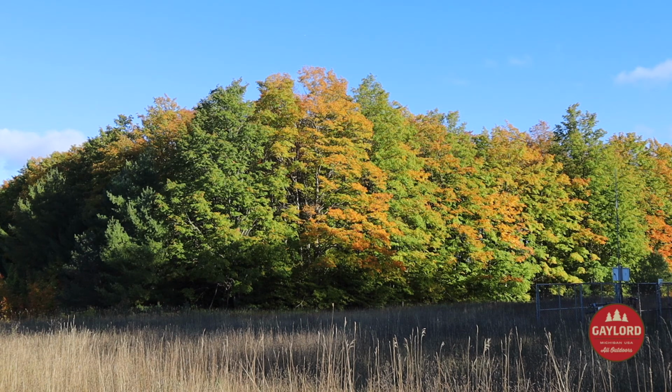I'm in Aspen Park in the heart of downtown Gaylord, and all this color can be seen right here downtown. But I just spent the last day exploring every direction and trying to find the best spots for you to view the fall colors.